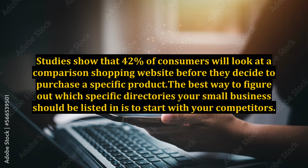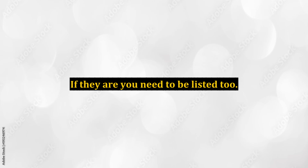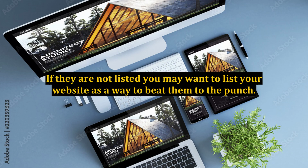The best way to figure out which specific directories your small business should be listed in is to start with your competitors. Take a look at your local and niche-specific options and figure out if your competition is already listed. If they are, you need to be listed too. If they are not listed, you may want to list your website as a way to beat them to the punch.